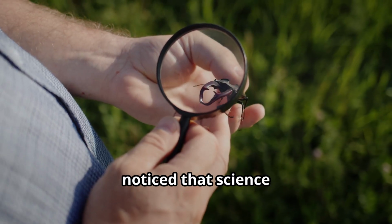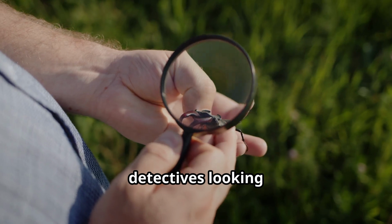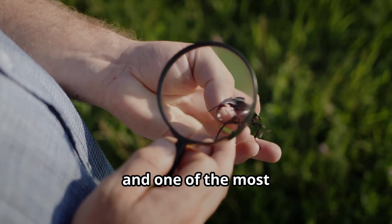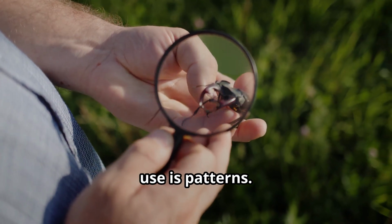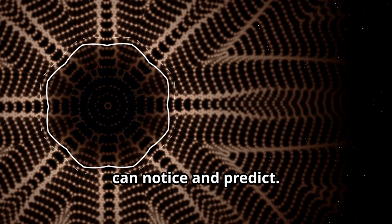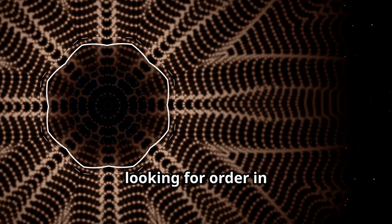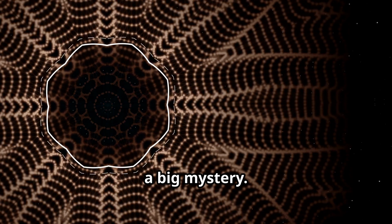Have you ever noticed that science is kind of like a detective game? Scientists are detectives looking for clues, and one of the most powerful clues they use is patterns. A pattern is something that repeats in a way we can notice and predict. When scientists look for patterns, they're really looking for order in what might seem like a big mystery.